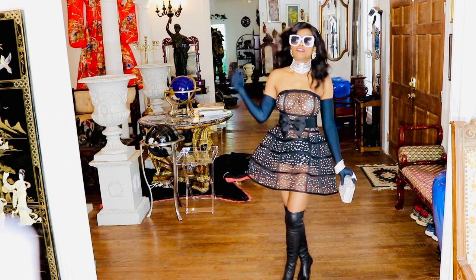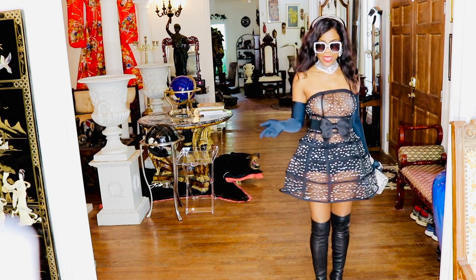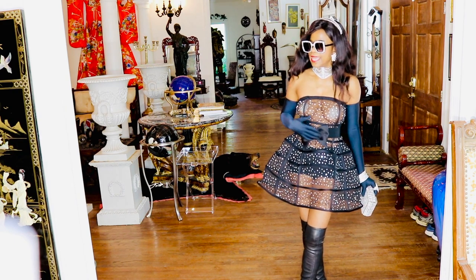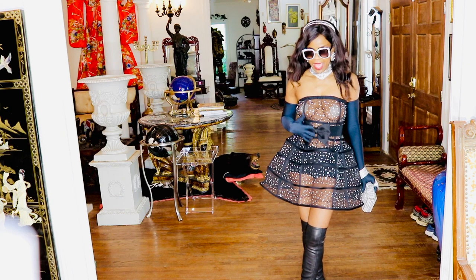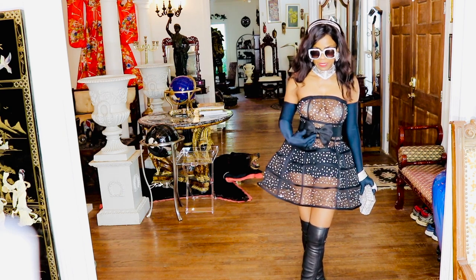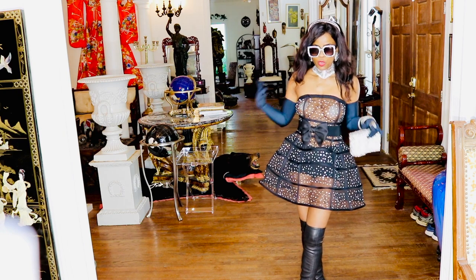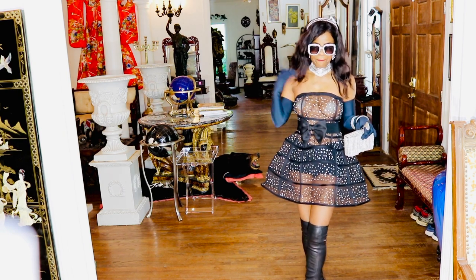It is unique and different. It does not come with a belt, but I went ahead and tied a belt with it. And so I am gonna go ahead and showcase it with the black belt and without the black belt. That way you guys can let me know which one you prefer, with the black belt or without the black belt.